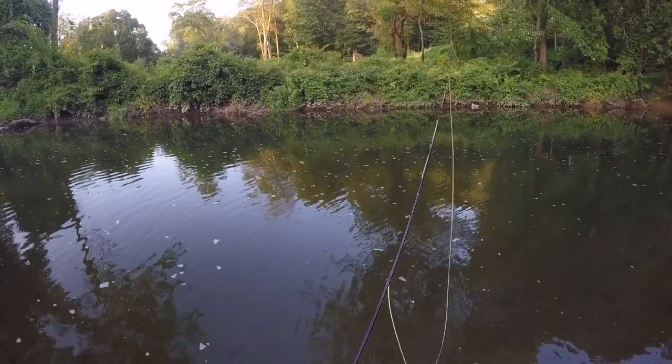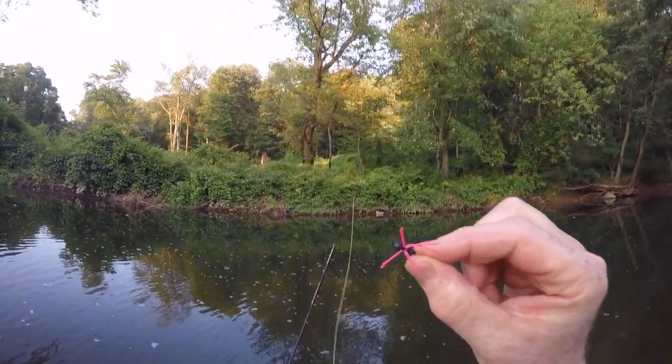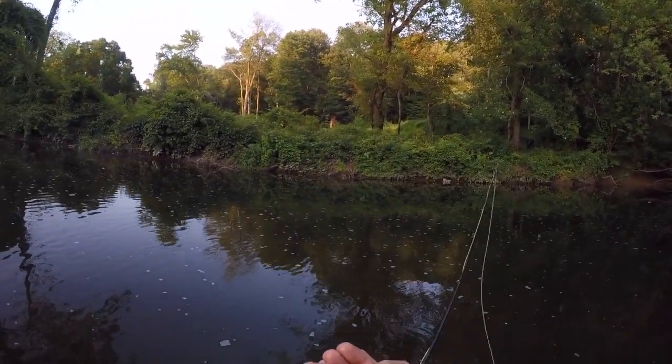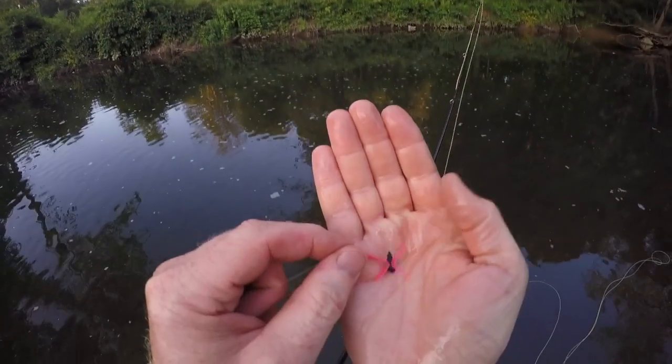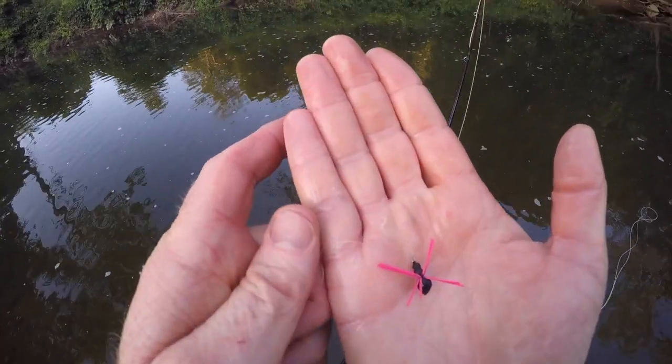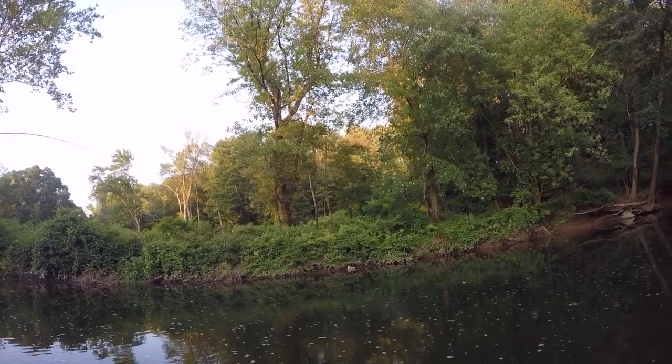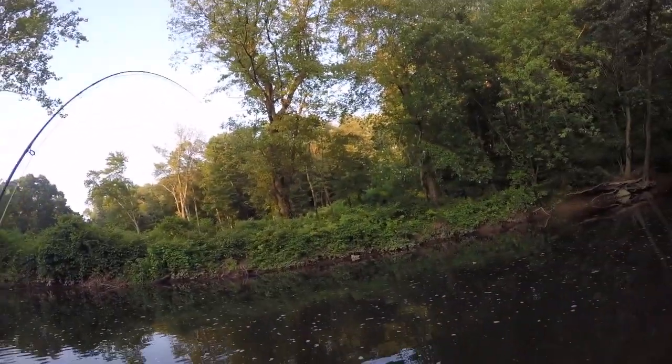So, just another quick look at this lure that has really turned these fish on. It's a pink-legged, black-bodied spider. Let's see if I put it in my palm, you might get a better look at it. There we go. There we go.